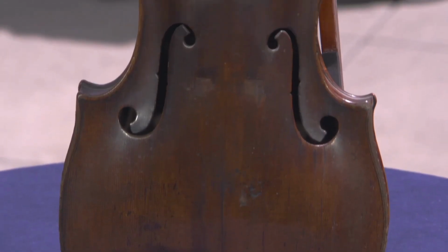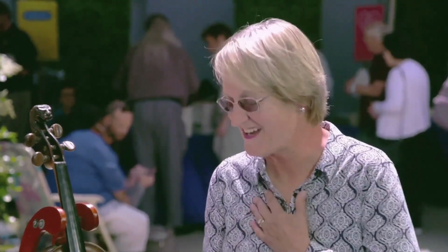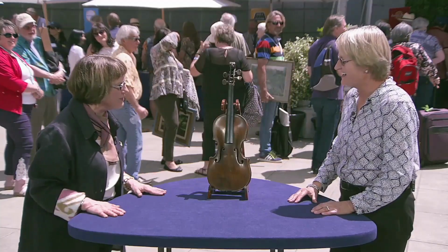The estimated value of this piece is... We would put a retail value on it of $20,000. Oh my, really? That's right, and that's conservative.